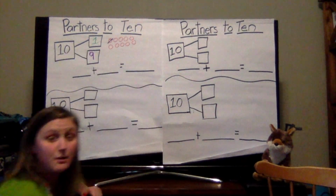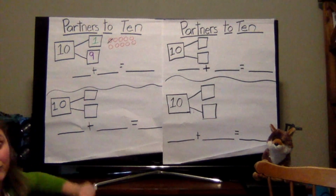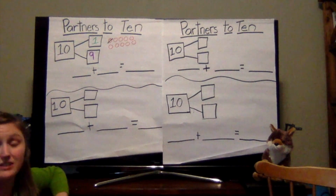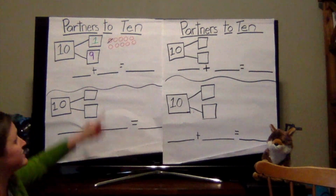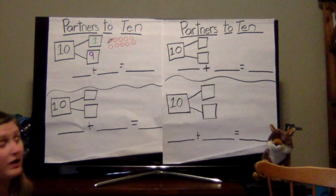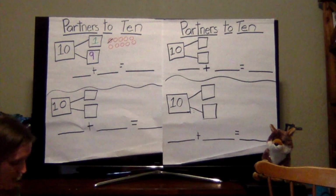So using this number bond information, I can write an addition sentence. Remember, every time you do a number bond equation, you can only use the information in the number bond. So I should only be using 9, 1, and 10. When we look at our number bonds, the two smaller numbers add together to make the bigger number.